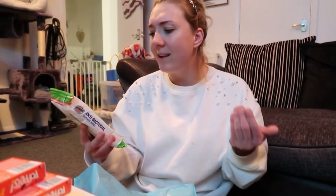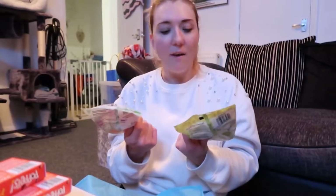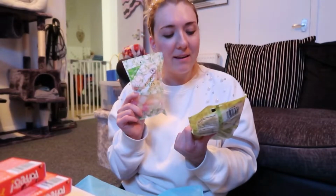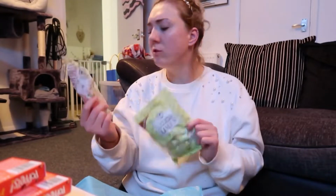I don't remember picking these up. Apparently, I picked up antibacterial surface wipes. Do not remember picking them up. I have got a little obsession with hard-boiled sweets. I think everyone knows this by now. I picked up the chocolate limes, 89p, and pear drops. I've never had pear drops before, but I thought I'd give them a go. And they're from the Harper's Sweet Shop.